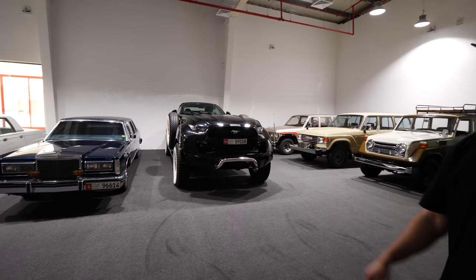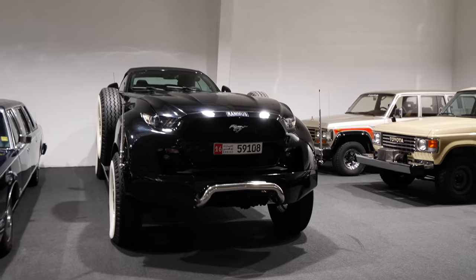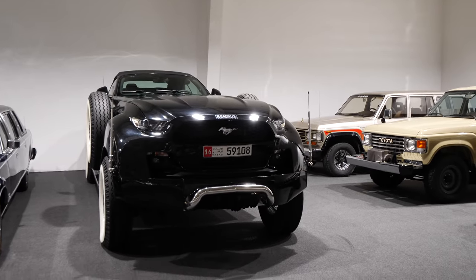It's a Photoshop that's been made into a real car. Just so you know, that is a proper registration plate. It's fully road legal. I've actually been in this car years ago when it was delivered, driving around. If you imagine the front of this car when you're driving around, it makes absolutely no sense.